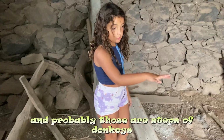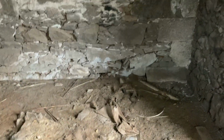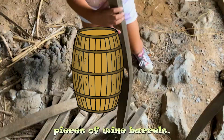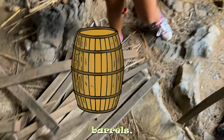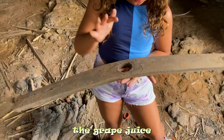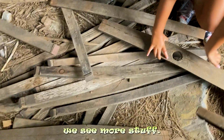Probably those are steps of donkeys and horses and pigs. These are pieces of wine tables. Pieces of wine barrels. Barrels. Barrel of tables. They used to fill the grape juice from here to turn into wine. Let's go see if we see more stuff.